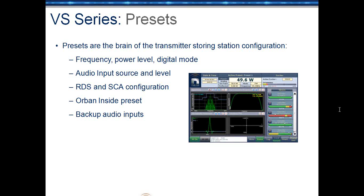So the VS series has presets. There are over 50 presets that you can configure on the transmitter, and it's really the brain of the transmitter. So it's going to store your frequency, your power level, your audio input, your backup audio, and more.